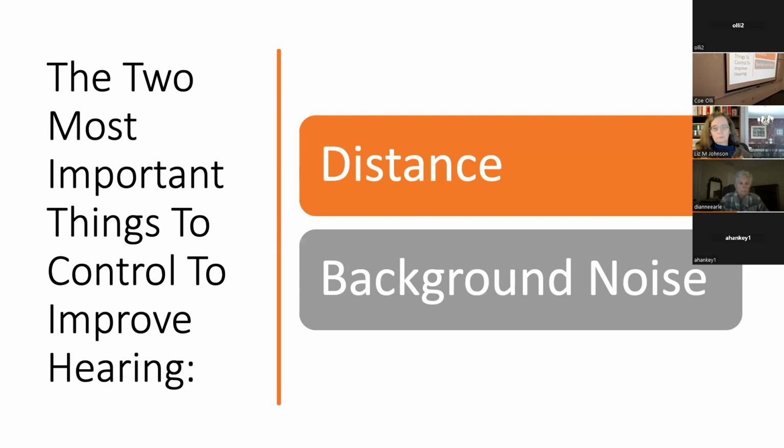And yes, treating hearing can help that. However, managing distance and managing background noise are going to help more than anything else. Background noise can mean a lot of different things. It can mean a noisy restaurant, but it can also mean some homes. Not that there's a lot of noise going on in a home, but reverberation is a big one.